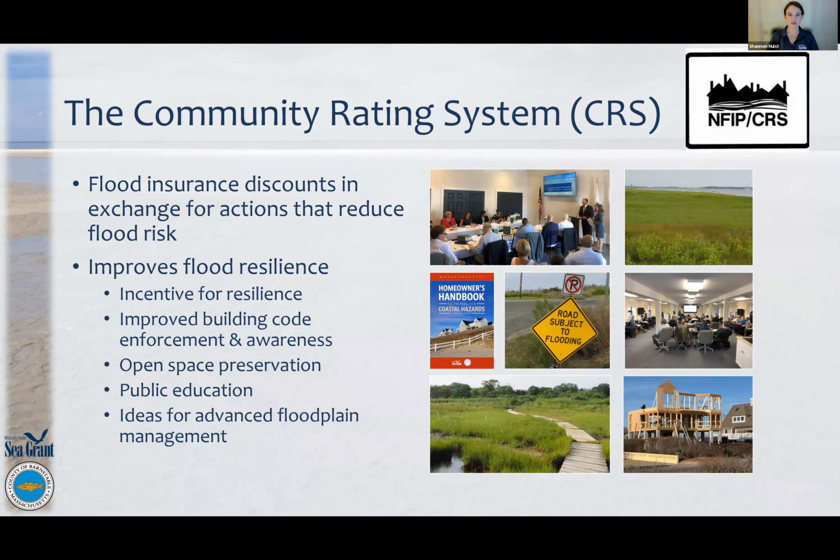And then the final thing here, wrapping up, is something that your community can do for you to help lower your flood insurance costs and make your community safer at the same time. So this is the community rating system. This is a program within the National Flood Insurance Program. It rewards communities that take on higher standards and really put a lot of effort into flood resilience. And it rewards them by offering discounts on flood insurance in exchange for those actions that are reducing flood risk.